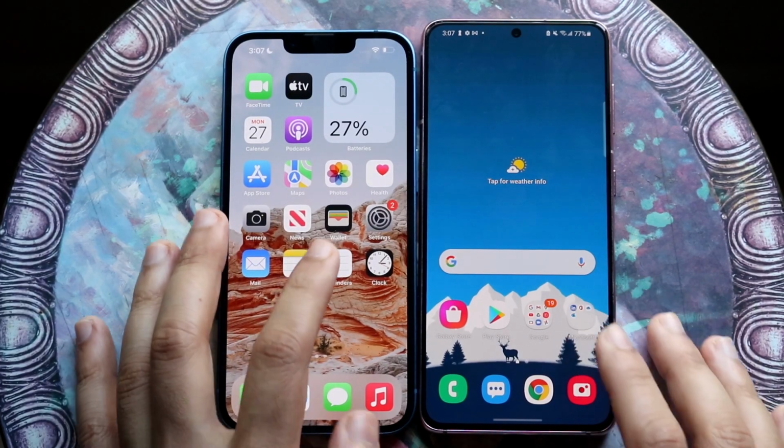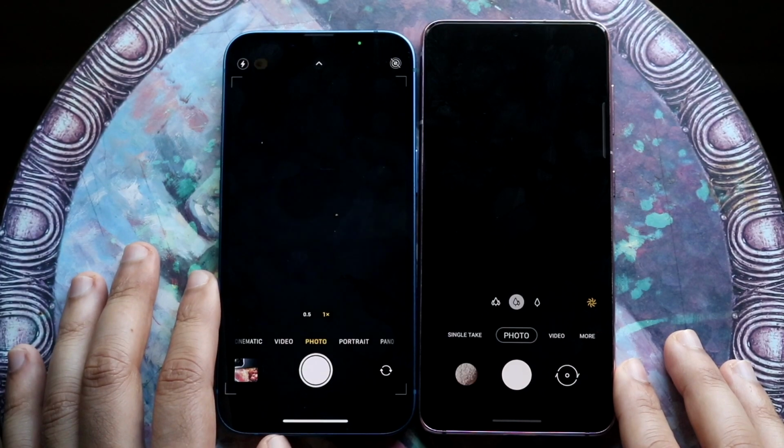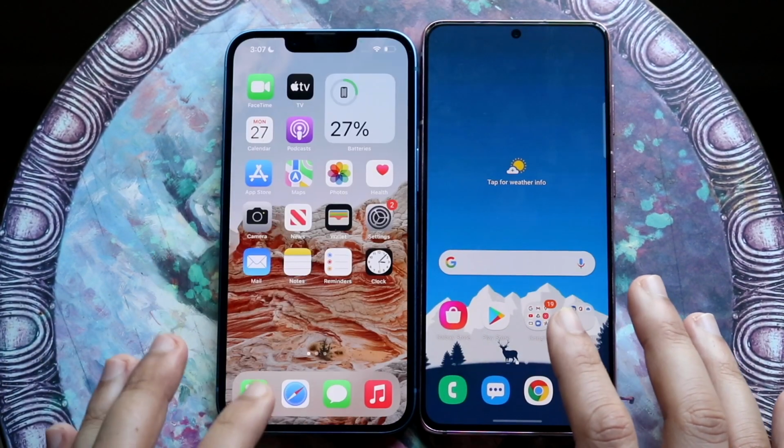Hopping out of this one, let's get into their cameras. 3, 2, 1. And kind of the same thing. I mean, they kind of were a little bit different, so I don't know what to make of that one.